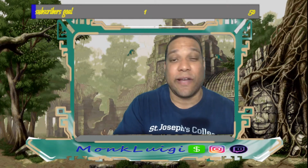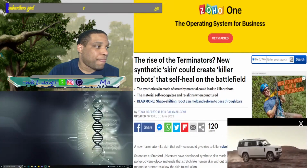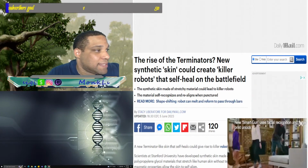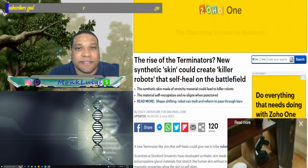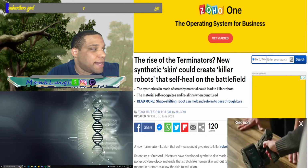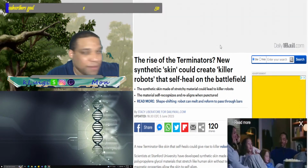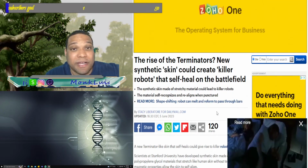So I'm going to go ahead and jump into the article. Terminator healing powers. Let's jump right into it. So, the rise of the Terminator's new synthetic skin could create killer robots. I don't know if I can say that, the K word. Destructive robots that self-heal on the battlefield. The synthetic skin made of stretchy material could lead to destructive robots. The material self-recognizes and realigns when punctured.